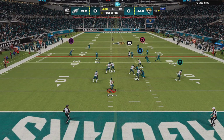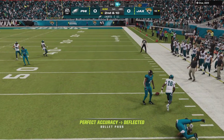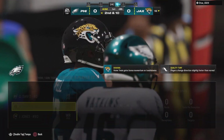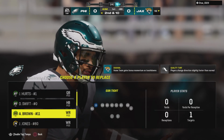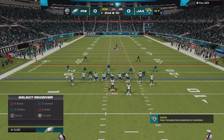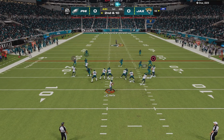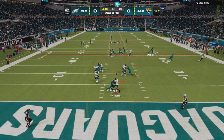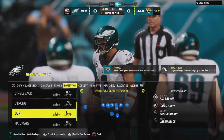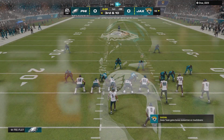Hurts throwing right away. Yes, sir. How about an attaboy there on first down? Got his hand in and knocked it away. So now second and 10 after the incompletion on first down. Throwing is Hurts. And he'll be hit as he releases it, and that'll fall incomplete.